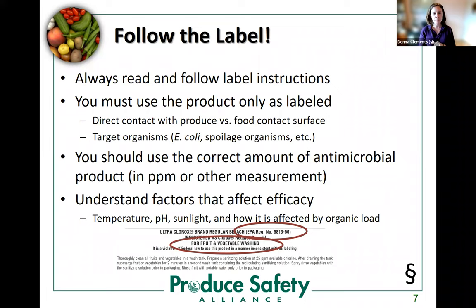The label is also going to do a couple of other things for you. It's going to outline the correct concentration to use, so the correct amount of antimicrobial product. Usually this is going to be given in parts per million. Sometimes they will do the math for you and say, okay, if you add X amount of teaspoons per gallon of water, you will get a specific concentration. But then the label also will often highlight some factors that impact efficacy. And this might be UV light, this might be pH, organic load, so how dirty is your water? And again, we're going to go through some of those examples in the next few slides.